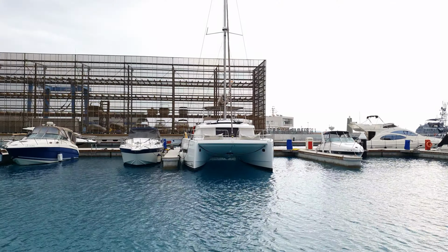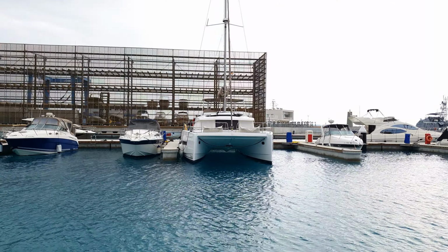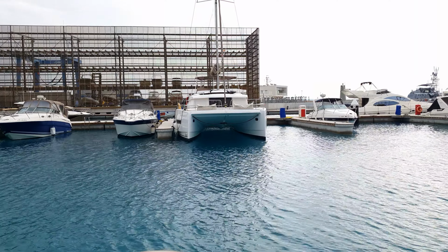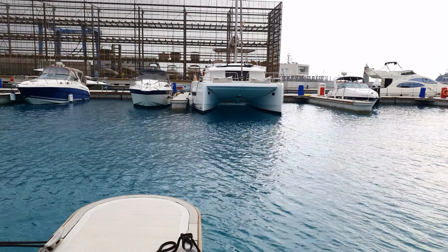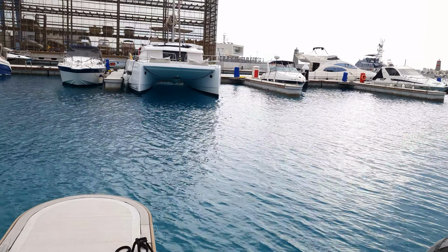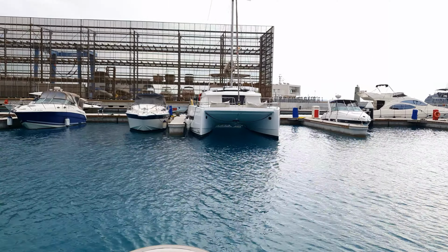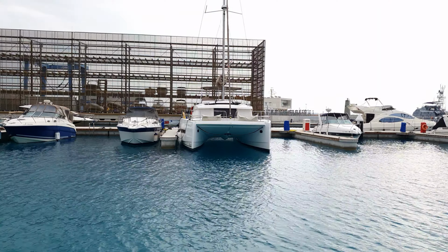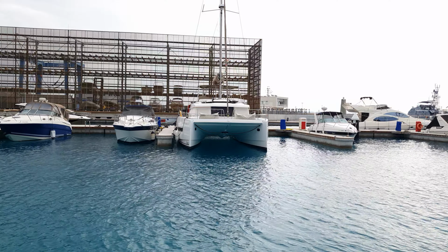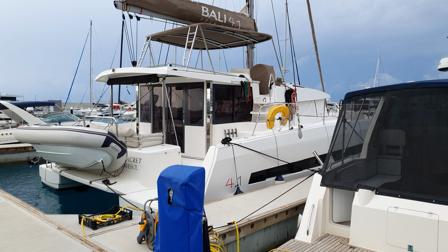Here you have a nice view to the clearance of the deck. Bali has a solid foredeck, so it means there is no net. So the waves could slam beneath, but the boat is keeping dry. So I will see in the future how it worked out, but I think the solid foredeck is a huge advantage to have more living space. Oh, it's very windy, but here you see the Bali 4.1.